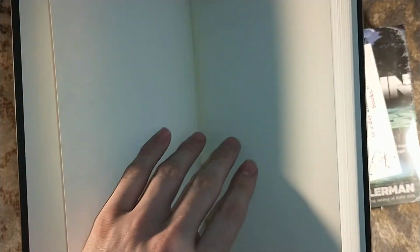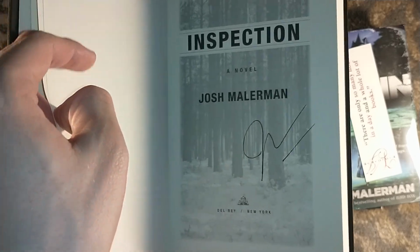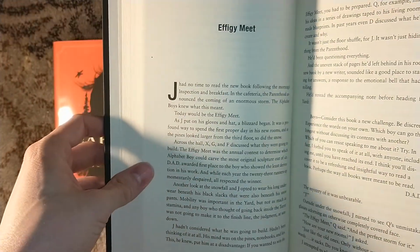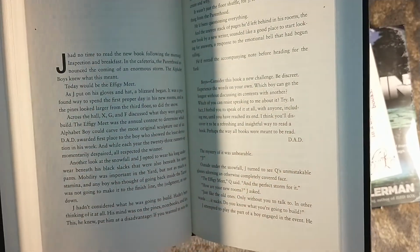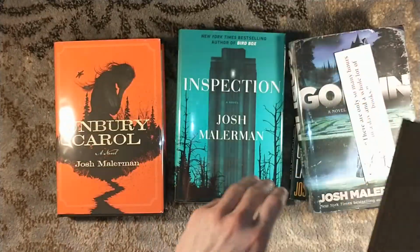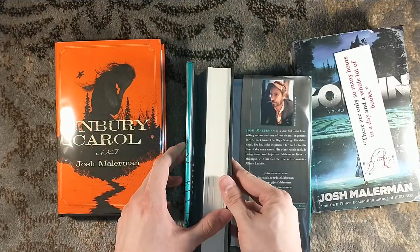And there's Josh Malerman's scribble again. He underlined it with this one. Either that or that's him trying to do his last name. I'm not sure. But like I said, I have the ARC of this one, but I've never actually read it. So I'm all on board. But I'll definitely give it a read. Like I said, it's mostly just cool to add a cheap signed first edition to my Malerman collection. Not that it's much of a collection.